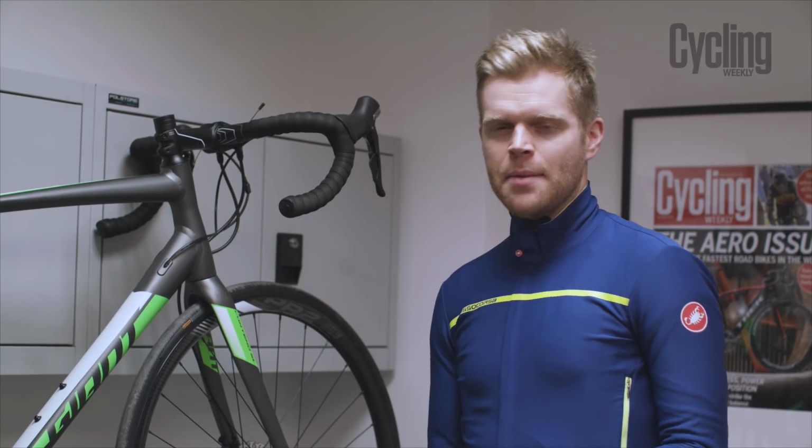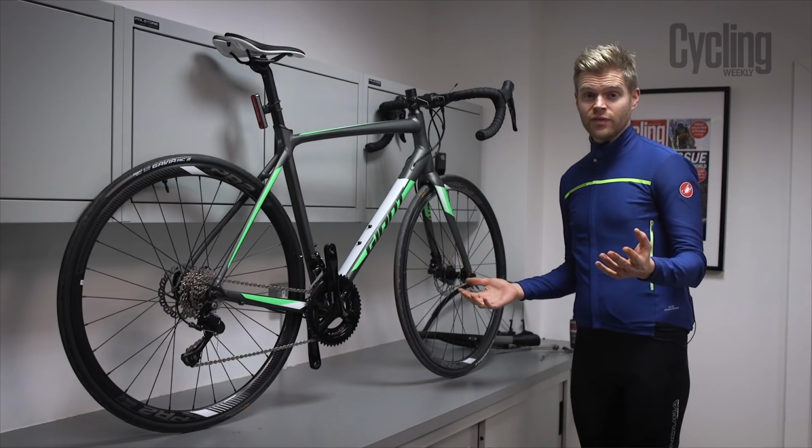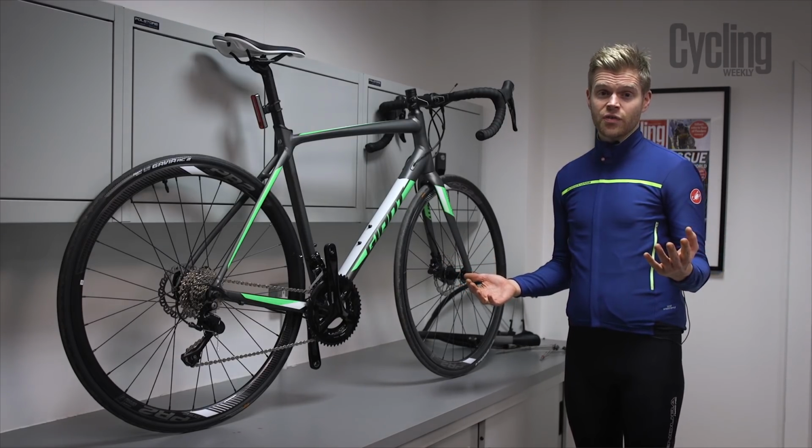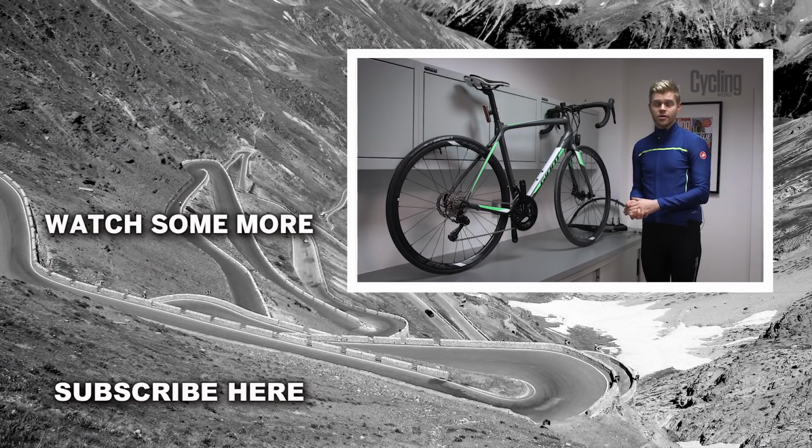So they were our main tips for optimising your bike for riding in bad weather, but it's not an exhaustive list. So if you've got some suggestions of things that you do to your bike, then please share them in the comments section below, because other people will no doubt find it useful.